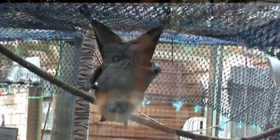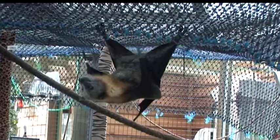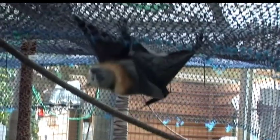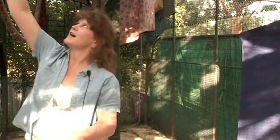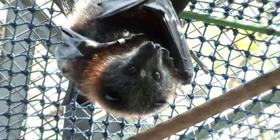Step backwards. That's all right. They're very interactive, and they do like clean hair. So if you wash your hair, don't walk into a bat aviary. If you see them facing the right way up, you know that you're going to get another little shower from them. They're very naughty. They're a lot naughtier, and they can size you up.